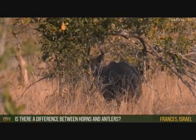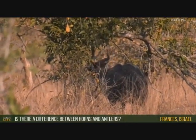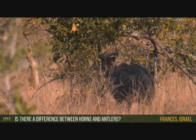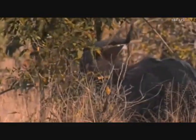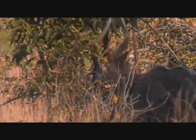Francis, in Israel, there is a big difference between horns and antlers. Antlers belong to deer and horns belong to antelope. The main difference is that antlers are shed annually. That means they fall off every year, and each year they grow new antlers again.